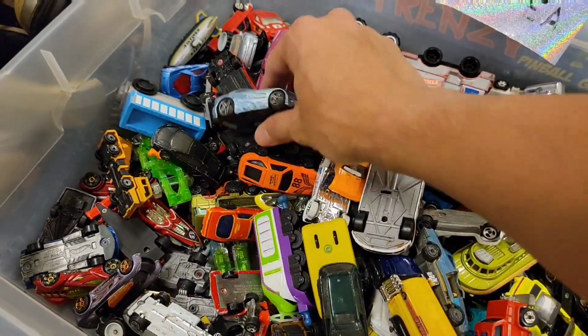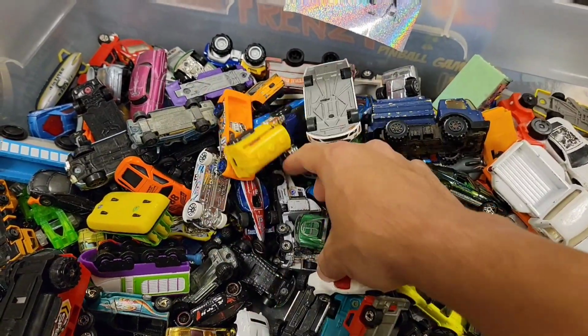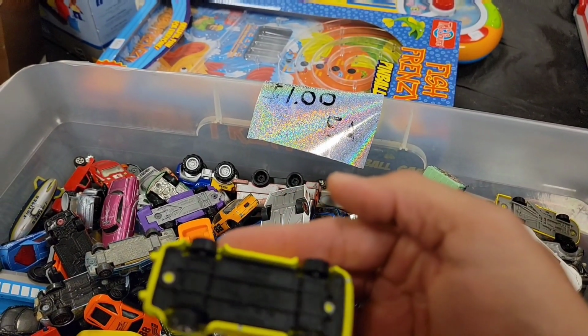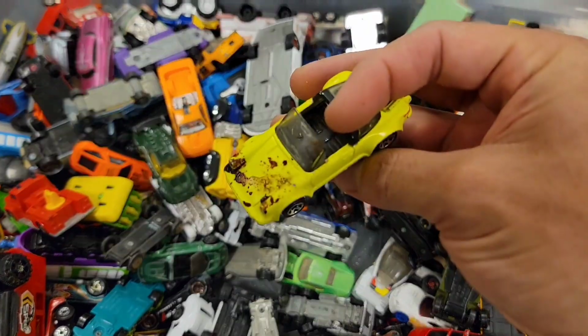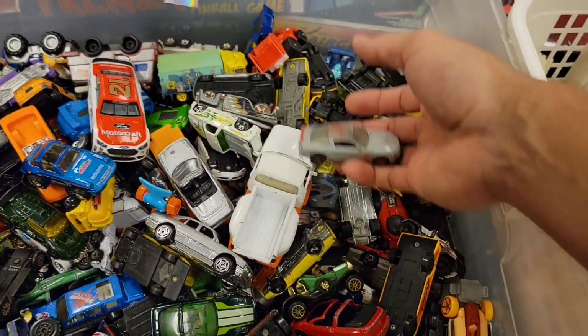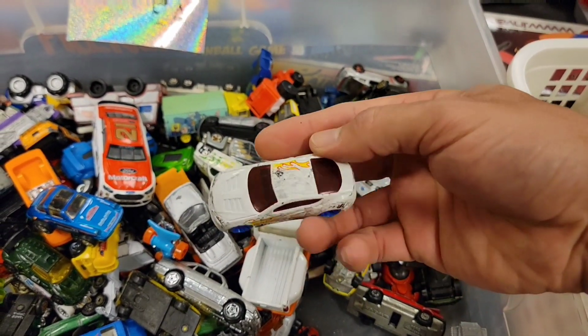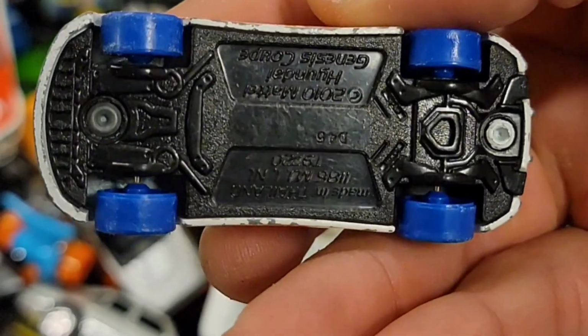Another Porsche, the Panamera. Is it a Targa? Just needs some cleaning. It's kind of gross. Little Laguna Seca. I think I saw that one here last time. Oh, look at this, a Genesis. Yep, the Genesis Coupe.